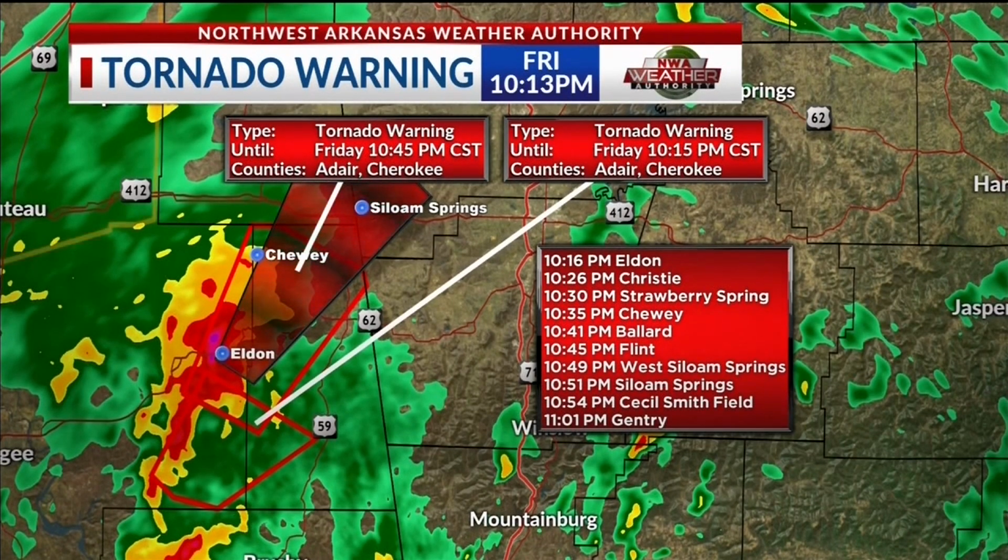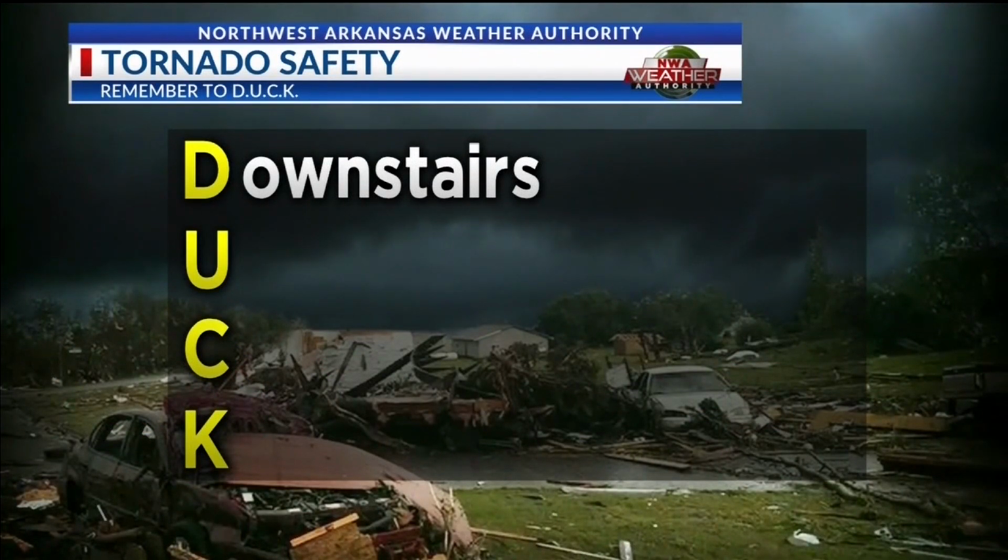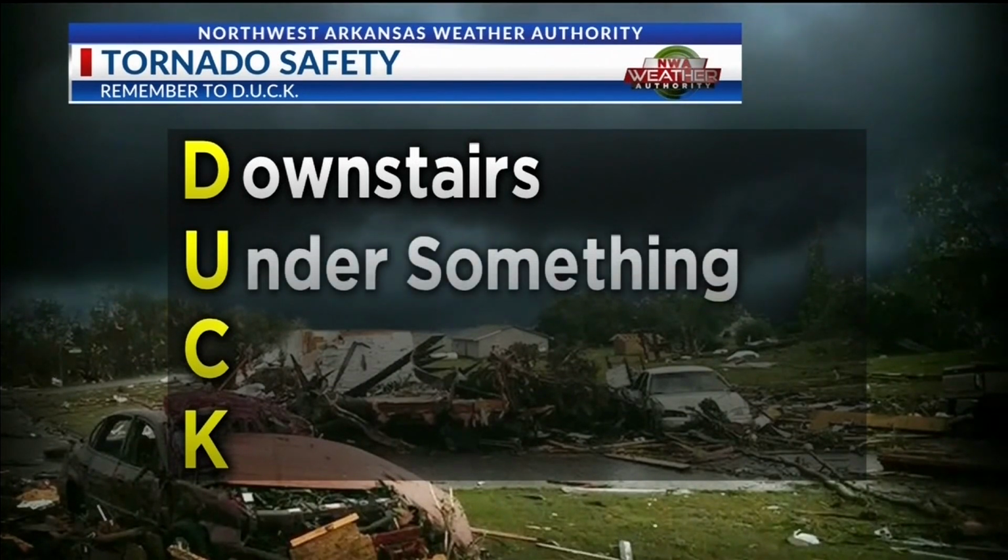West Siloam Springs, 10:49. And if you're new to this area and wondering what's the best thing to do in a tornado, you want to get underground. That's the one thing, if you can, do that. But this is tornado safety right here: downstairs, under something, center of the house, and keep away from windows.